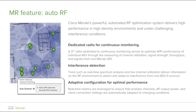In addition to the security aspect of the dedicated third radio, the second purpose of this dedicated radio is equally as important as the Air Marshal in the wireless network. We refer to this second purpose as Auto RF, which is the Meraki signature RF optimization mechanism.